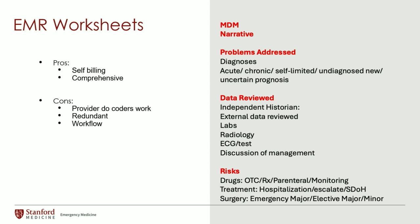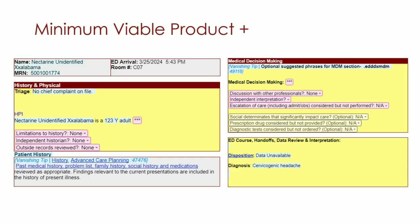People were going back and forth between the MDM section and the rest of the note. Residents were duplicating the work that they were doing. It just didn't happen in a smooth way for us. Instead, we went over to a system where we took our note template. Everybody uses the same note template. They use it all differently, but we all start with the same note template. And we put in these drop-down smart lists.